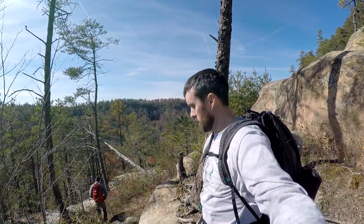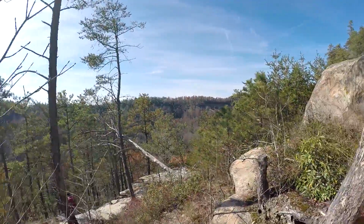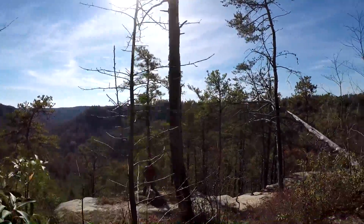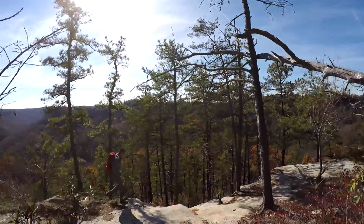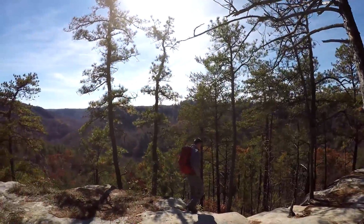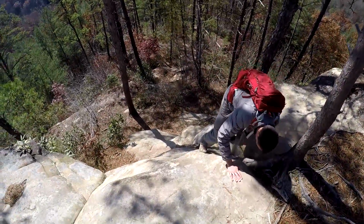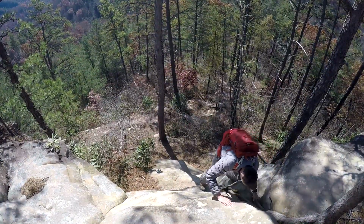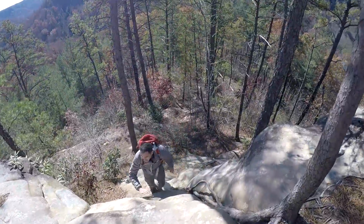All right, we just finished lunch and we are working our way down off of the mountain. We're going to try our own secret way of getting down. We don't know if it's even possible. We're going to try. No problem. I think once we get down off this, we're golden. This is like a cowboy staircase. There you go.